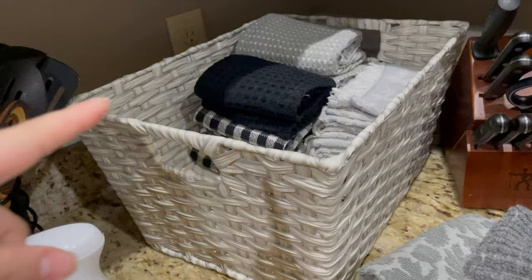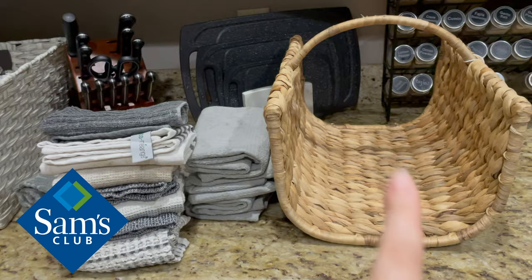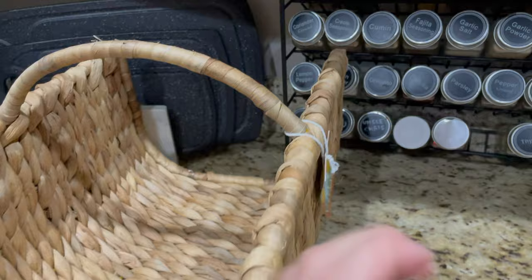Now before we do the final reveal, I did just want to show you guys the transition I made from this basket to the left from Sam's to this basket to the right from Ross. The reason I liked it so much is because I felt like it would make it easier for me to access towels at the bottom rather than always having to grab from the top.